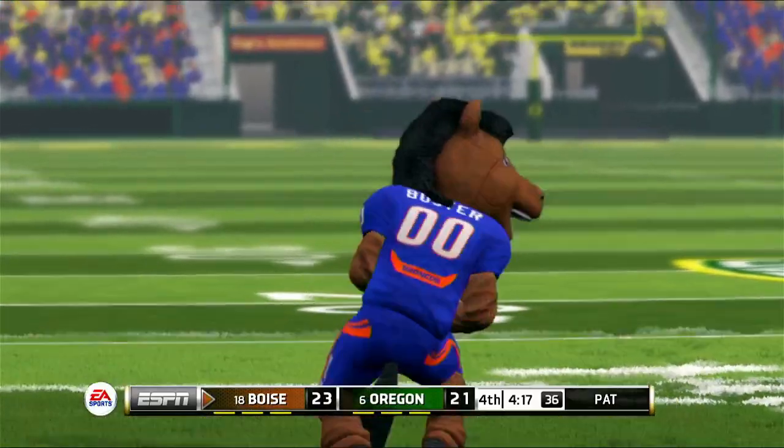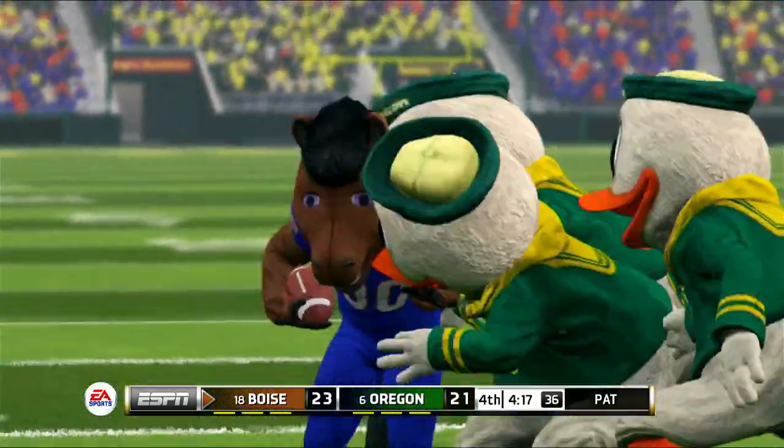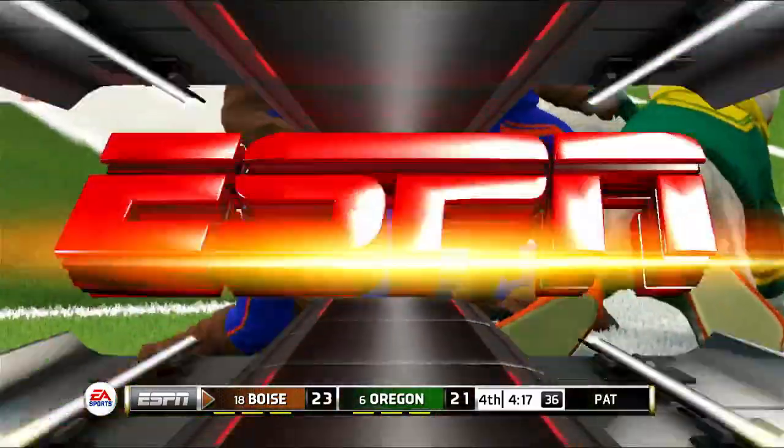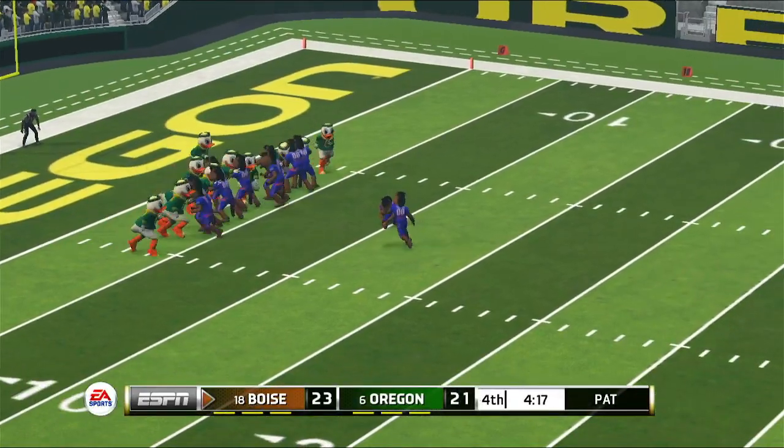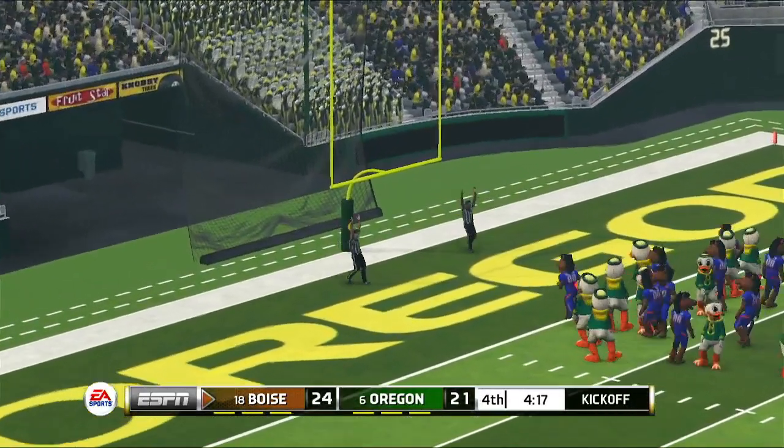The one thing this quarterback does a nice job of is taking what the defense gives him. He's always looking for the open target. So the kicker will line up here and try to give his team a 3-point lead with this extra point. And he adds the extra point.